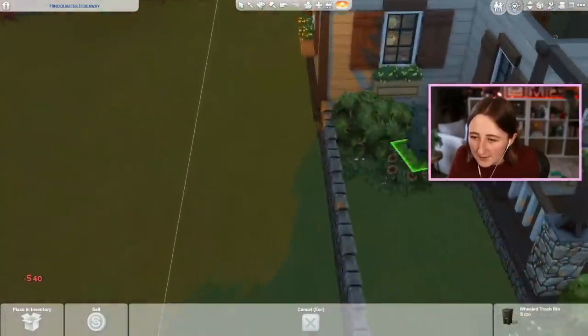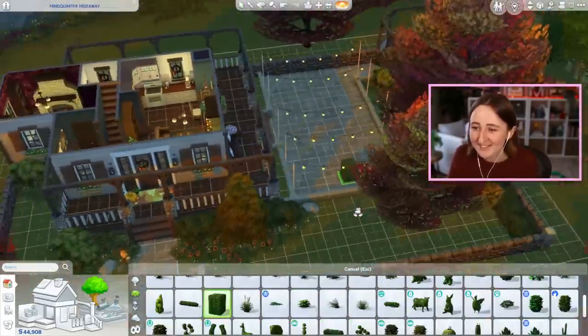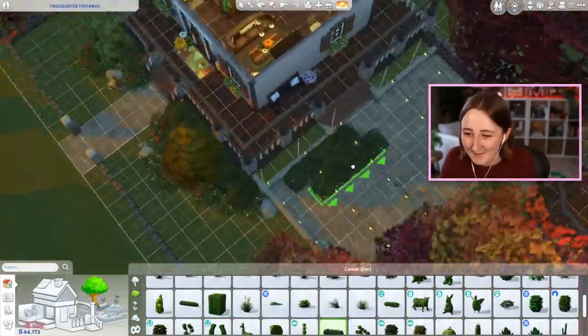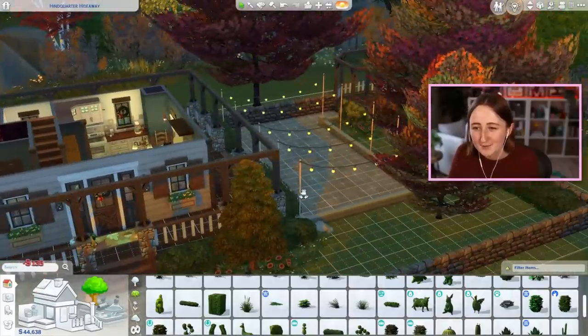Okay, I think I'll put the trash can kind of over here in the corner. The patio's coming along. We've got some nice decor out here. Oh my gosh, look at the lights above the patio. That's perfect. That is exactly what I was dreaming in my head. I didn't really set out to add lights back here, but somehow it's the exact right size for them. So that's fine by me.